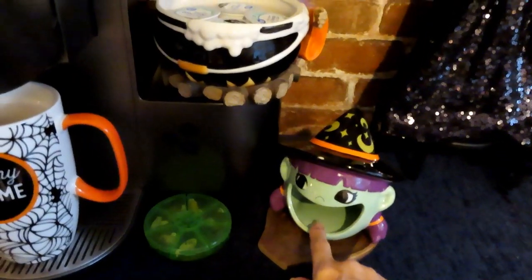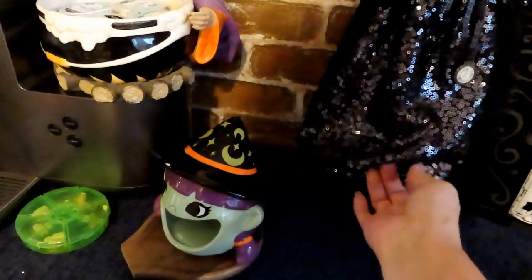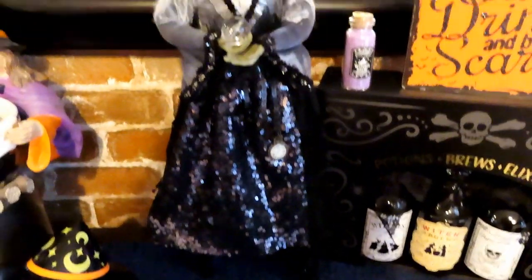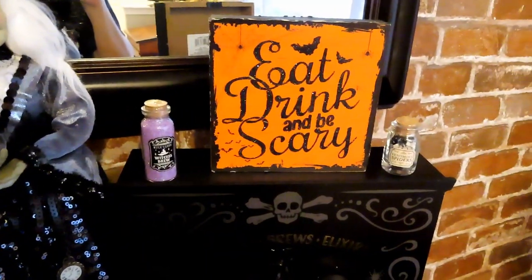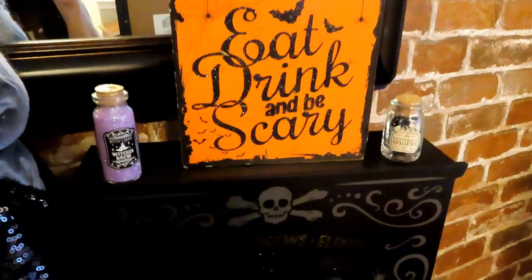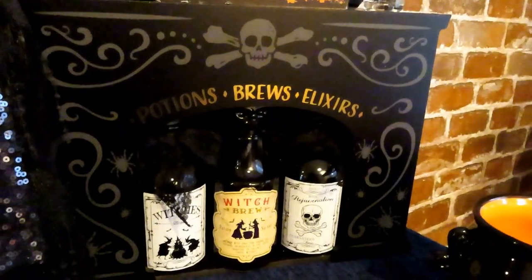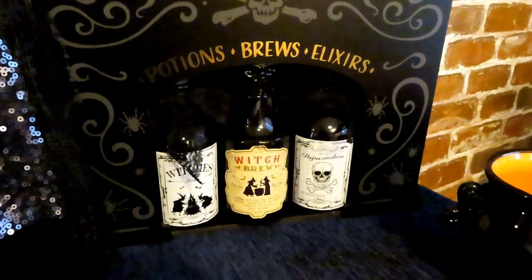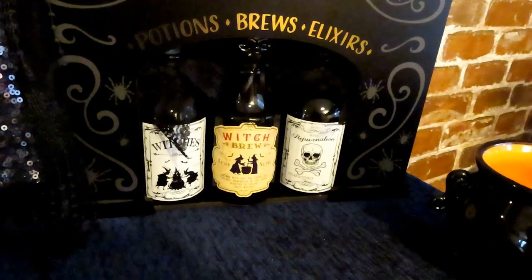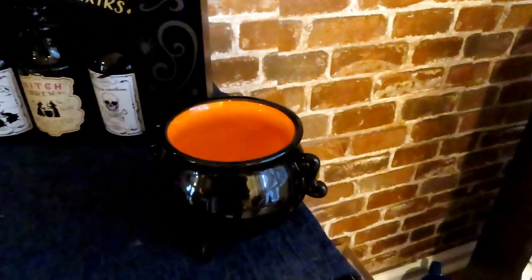This will hold my spoon. My pretty witch that I got last year. Eat, drink, and be scary. My potions, brews, and elixirs box that I got from Target Dollar Spot a few years ago. Little potion bottles I picked up here and there. A cauldron with nothing in it.